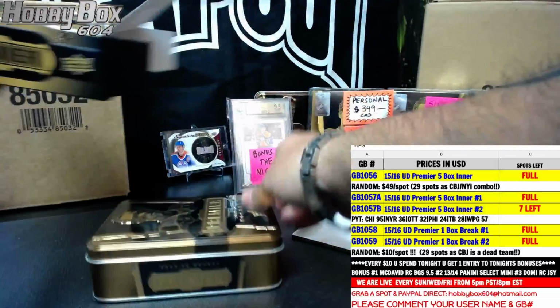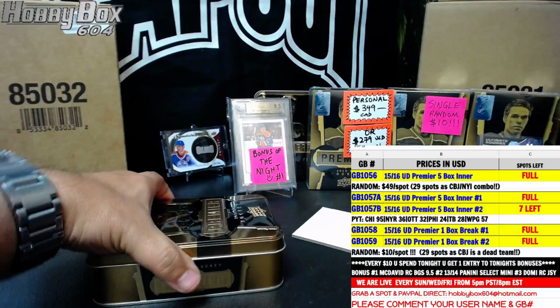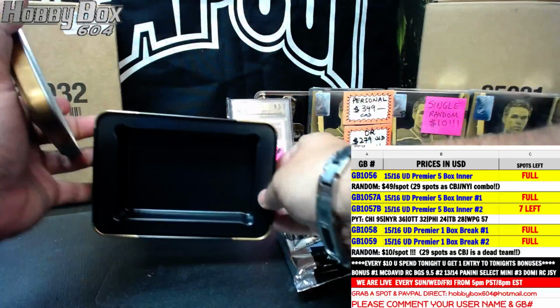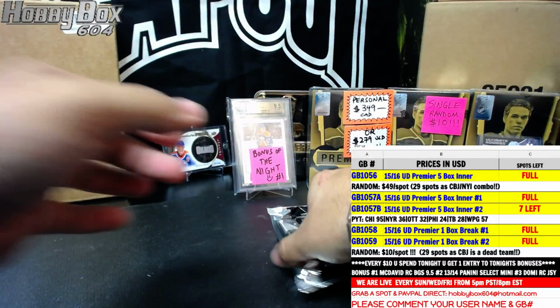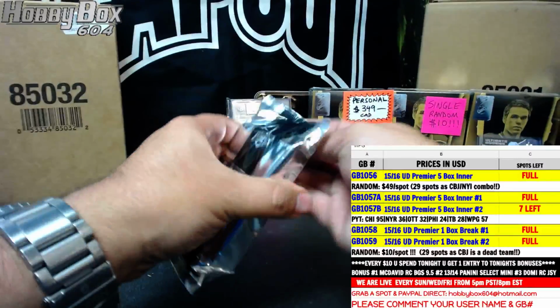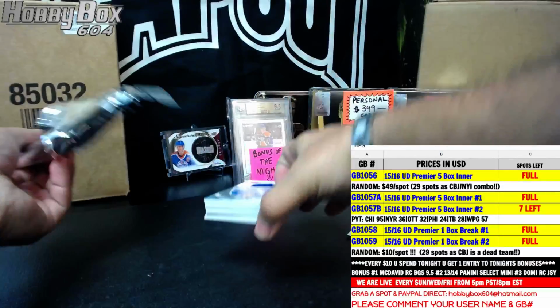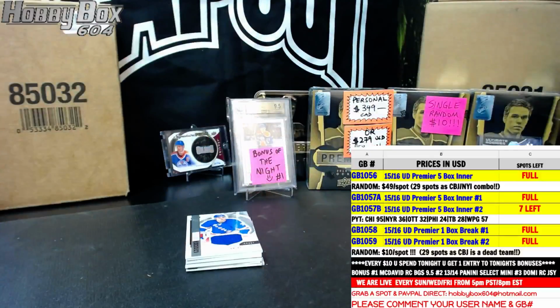Rich Cow, who is that? Well, there's only 6 cards per tin. Overall, 30 cards. It would be nice if they make every one team hit. But they don't do that, unfortunately. Well, hopefully you get one in here.